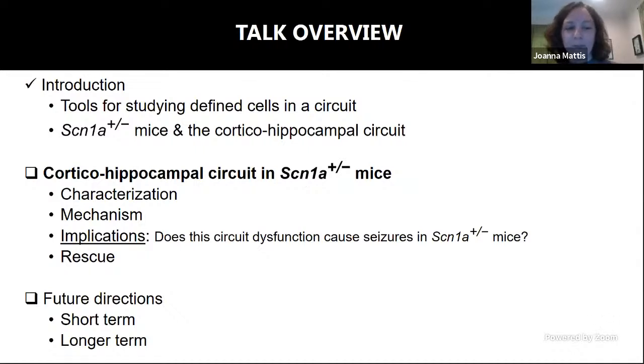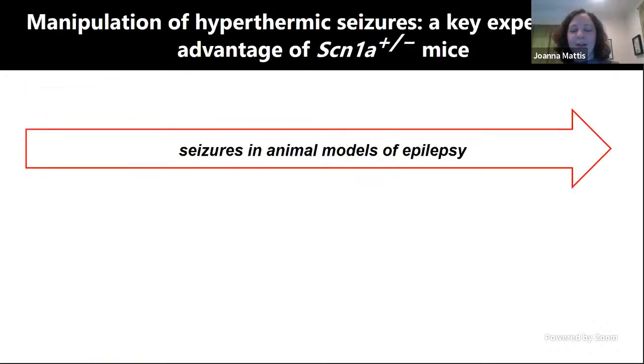The next portion of my talk, I'll show you our data testing whether the circuit dysfunction could be implicated in actual seizure onset in SCN1A mice. And taking a step back, this is again where I'd like to convince you that the SCN1A mouse model is a really powerful experimental model to use.